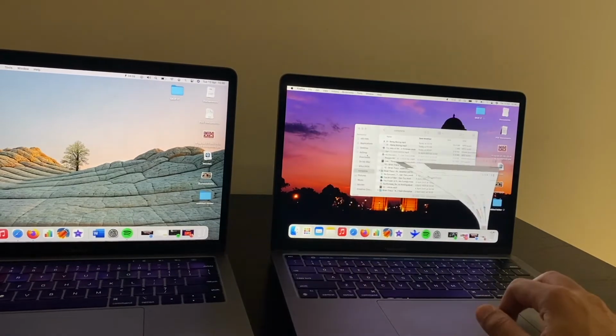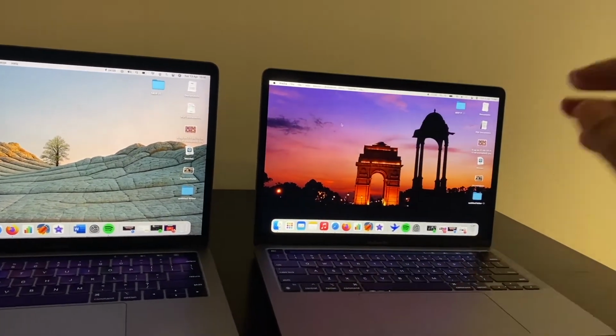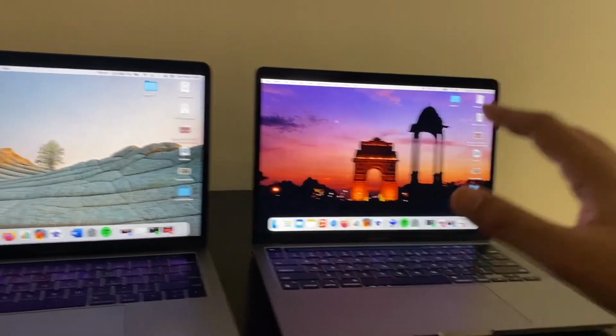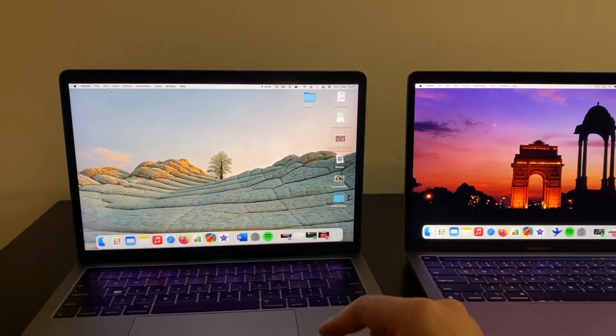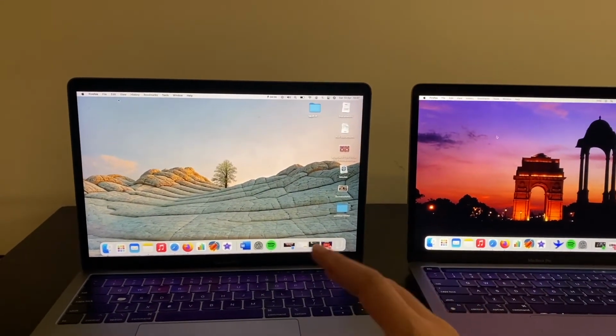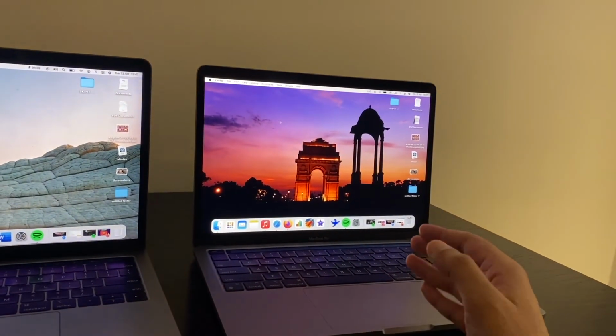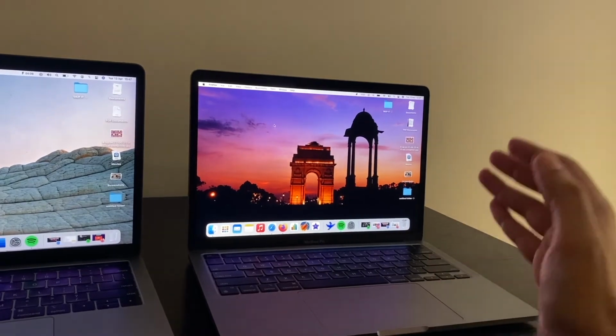But if I'm doing apps like iMovie, no matter what I throw at it, it accomplishes that in 5 minutes flat. On this guy, if I do the same project, it might take about 15-20 minutes, which is still okay. But this saves me a lot of time, and it doesn't heat up that much. So that's a major thing.